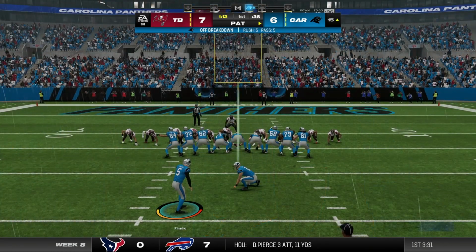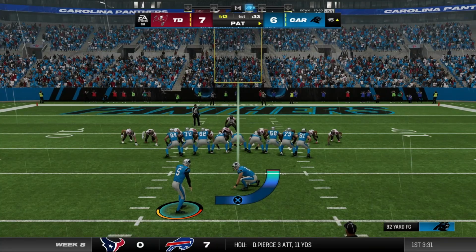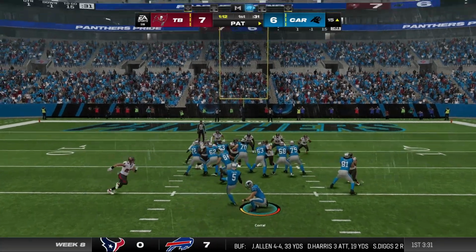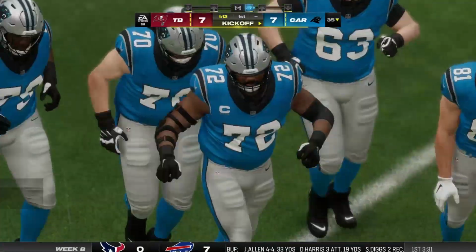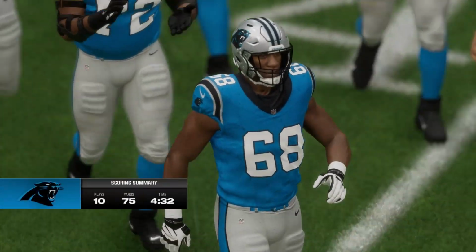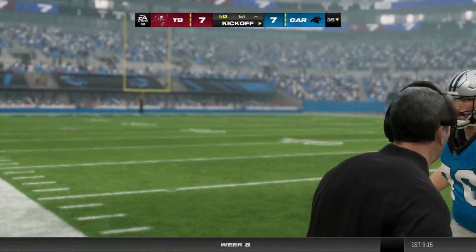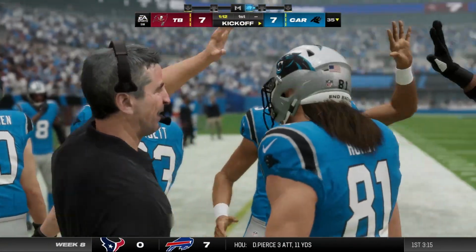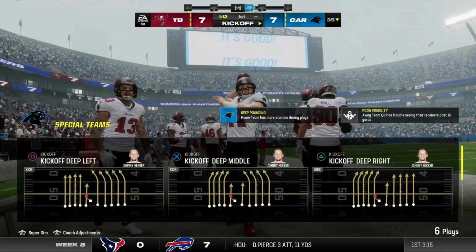Now here comes the hardest part of all of this. Eddie Pinheiro in the rain. And Pinheiro's kick is good. I guess the ground was just dry enough for Pinheiro to hit that one, as Carolina ties this one up 7-7.